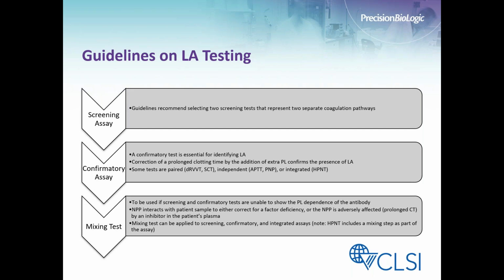Now, if you run your screening and confirmatory assays and you're unable to show the phospholipid dependence of the antibodies, so you apply phospholipids to the sample but do not see that reduction in clot time, you may move on to a mixing test to try to further guide diagnosis. So a mixing test is the addition of pooled normal plasma in a 50-50 mix with the patient's sample. And the idea here is that the normal pooled plasma will either correct for a factor deficiency or it will be adversely affected by an inhibitor that is present in the patient's plasma, further guiding diagnosis.